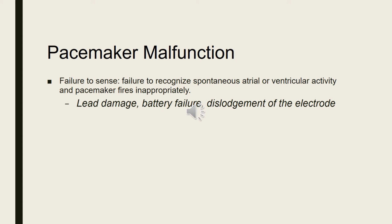Battery failure, dislodgement of the electrode. We talked about that. Also, about 2 years ago, I believe in 2015, there was a big recall of St. Jude pacemakers. There was an issue with battery life. They would put it in and the battery would drain very quickly, so then people were having to go back in and get pacemakers put in. Usually they're supposed to last 7 to 10 years. Pacemaker batteries from St. Jude were lasting 2-3 years. So sometimes the patients were having to go in and have them taken out.